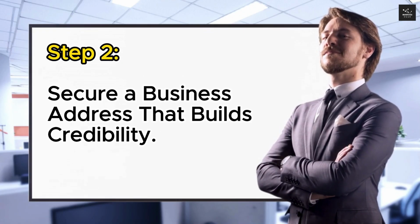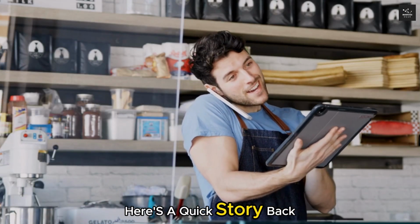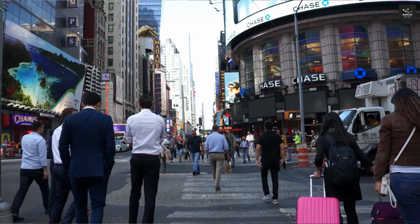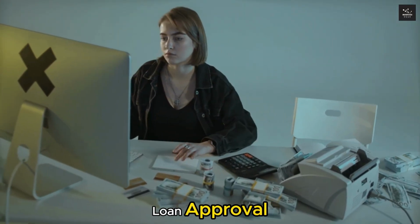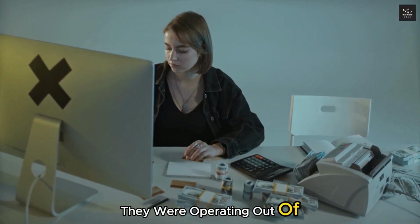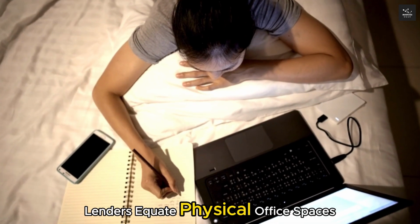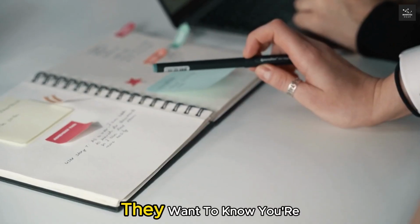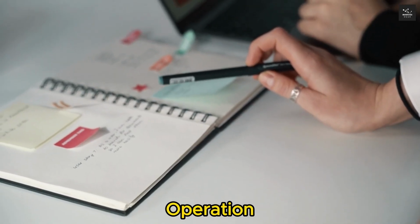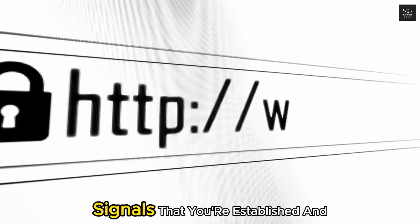Step 2. Secure a business address that builds credibility. Here's a quick story. Back in the early 2000s, a small retail business in Texas lost a $250,000 loan approval after the bank discovered they were operating out of a P.O. box. Why? Lenders equate physical office spaces with stability and professionalism. They want to know you're not a fly-by-night operation. A legitimate address, ideally in a business hub, signals that you're established and ready to grow.